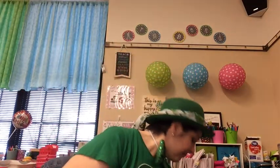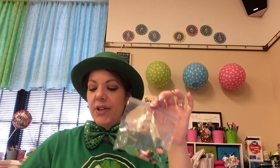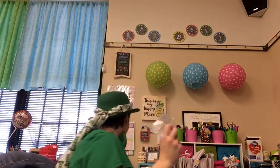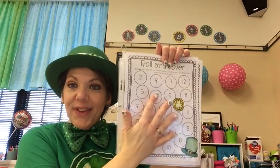So last night, in between people, I took bags and I counted out 20 random St. Patrick's Day erasers. And they're just going to dump these out. And I made 20 bags worth. And they'll just count how many they have and make their graph and stuff on there. Also, the reason I did 20 is because this rolling cover has 20 spaces on it. So, double duty. So they'll do this first. Then they'll do this. And they'll just keep the bag of erasers.